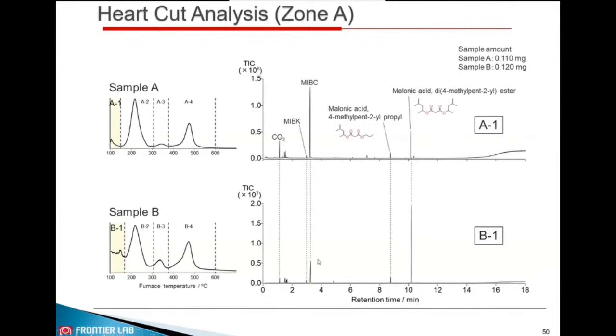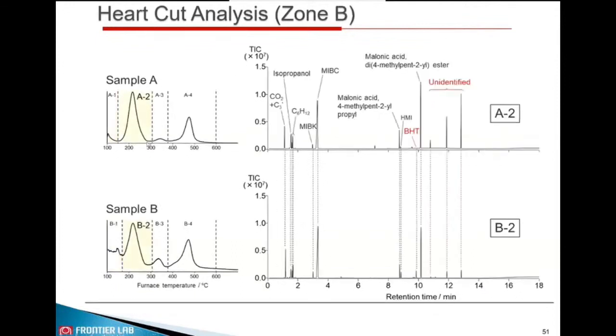Okay, go to the second zone, that is A2. In this case, you have one compound that is found in sample A but not in sample B. So this is one extra piece of information that you are getting here. BHT is found in sample B but not in sample A. And similarly, there are some unidentified peaks which are different in terms of the peak intensity.